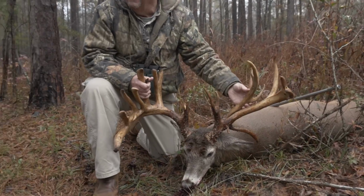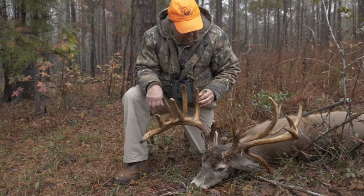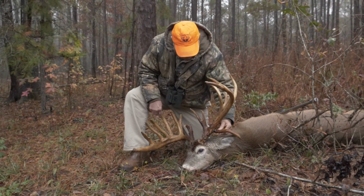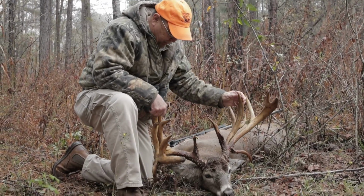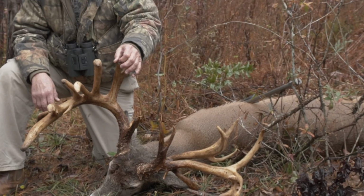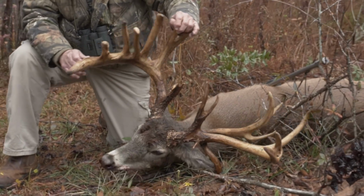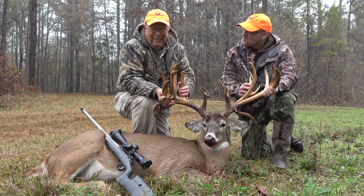Look at this, guys. Got this drop tine. I don't know if you call that a drop tine or just a kicker, but gosh dog it. I have got hundreds, probably thousands of trail cam videos of this buck. Well, here he is, guys, Bucket.